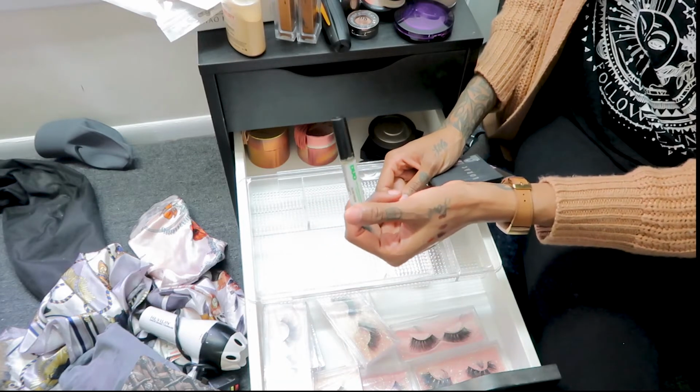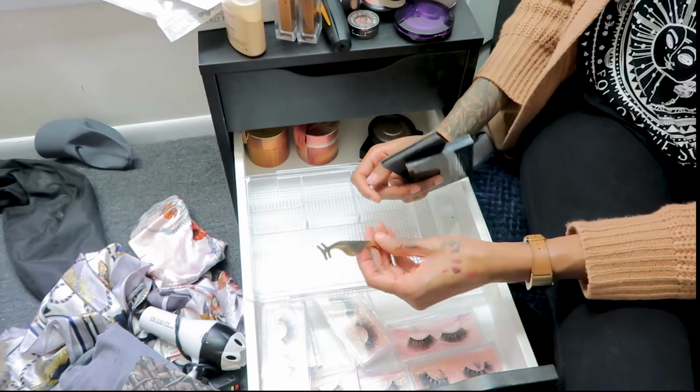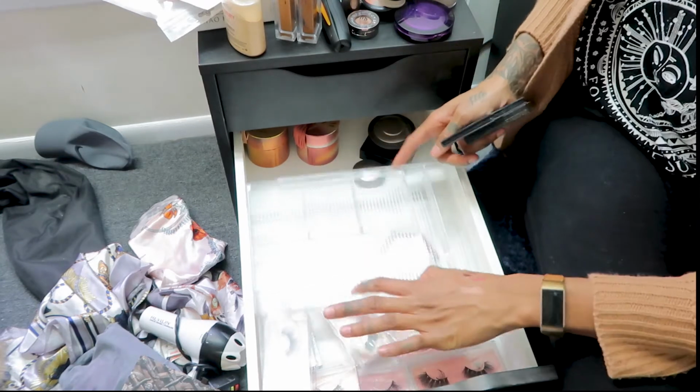This is the crustiest thing I've ever seen in my life. This is so gross. This is my lash glue. I'm going to throw it away because I need to get a new one. This is to help you put on lashes. I think I'm going to get rid of this. I don't know why it's all crusty and gross, but I'm actually going to get rid of that guy.